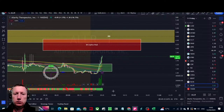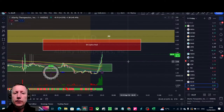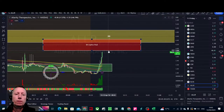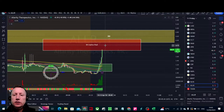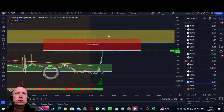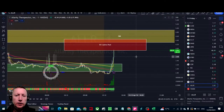There it goes now. Another push on the tape there coming from ALLR. Looks like it wants it, doesn't it? Looks like we've got another 40 cents to go, 30 cents to go, 20 cents to go, 15 cents. Very, very close to 390. So looking to see what it does around this 390 to 420 area. Right, there it is. So we've tapped into the first side of that liquidity pool. Let's see what it does.